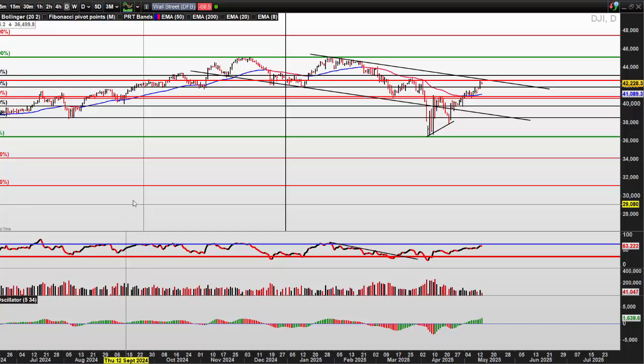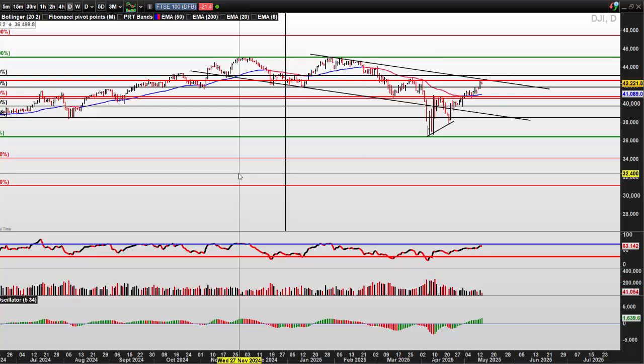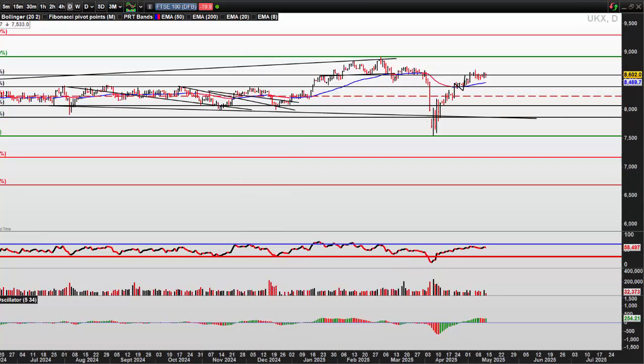Alright, that's on the Dow. So let's look at the FTSE. Let's go and find that. FTSE has stood up very well overall. So we had a 1, 2, 3 wave correction after a 1, 2, 3, 4, 5 wave up there. So again, you can see how crucial this 8600 is.